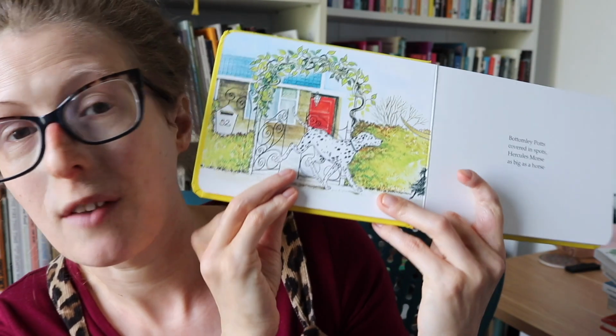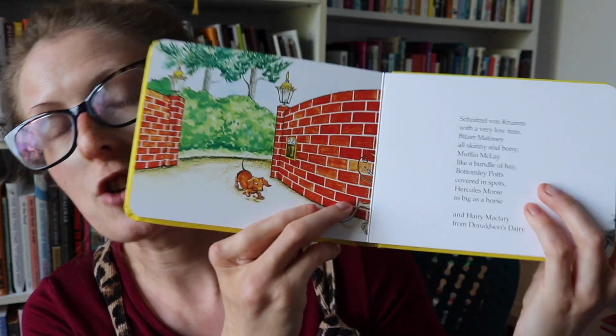This is all about dogs, and our daughter loves dogs, and we enjoy noticing dogs when we're out that look like the dogs in here, because this is just a list of dogs. So we've got Harry Maclary from Donaldson's Dairy, Muffin Maclay like a bundle of hay, Bottomley Potts covered in spots. So if we ever see a Dalmatian, it's Bottomley Potts covered in spots. Schnitzel von Krumm with a very low tum is the dachshund in this. Where is Schnitzel von Krumm? He is here. It's just very fun and a bit tongue twistery.